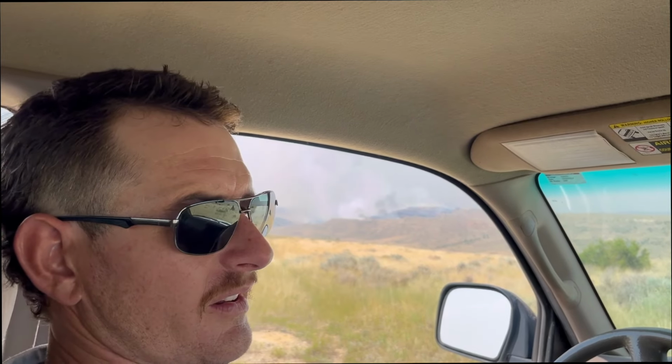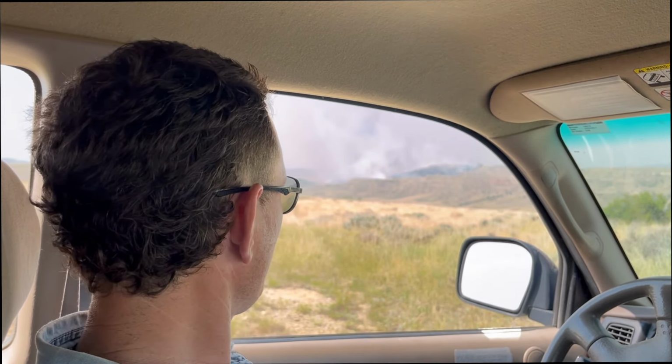Well, I pulled up here a little closer to the fire. I'm about another mile closer now. The wind's picked up. It's probably a good 10-12 mile an hour breeze right now. They have some air tankers dumping slurry on the fire right now, so I'm probably not going to get the drone out because I don't want to take any risk of interfering with that process. But I'm just going to sit here and keep an eye on this thing.